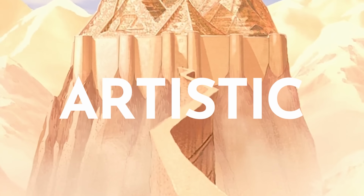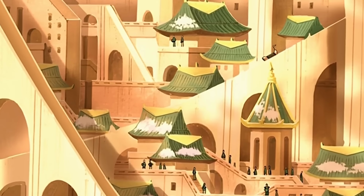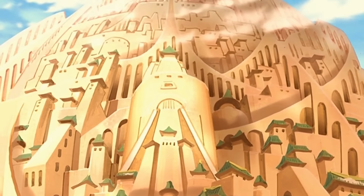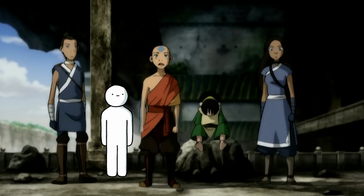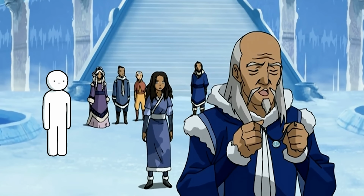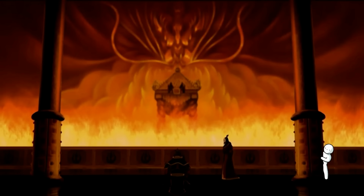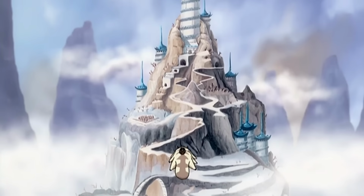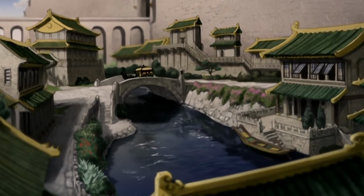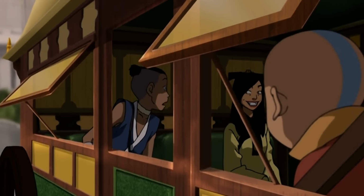Beautiful, artistic, intricate. A few of the most common words I've seen thrown around when describing the world building of Avatar: The Last Airbender. In a story with such diverse characters, one of the most recognizable elements of this world is the cultural divide between the four different nations, each with their distinct ideas, narratives, and architecture. The one thing I really love about the buildings and locations is how they not only act as backdrops, but they illustrate the themes and cultures of their respective nation.